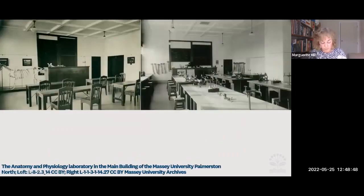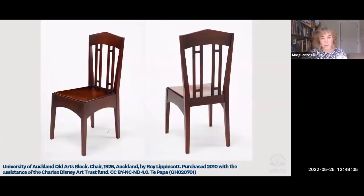Here we have several laboratories at the Massey Agricultural College, showing chairs, stools, and lab tables. He also designed some lovely library furniture and museum cabinets for Massey. And finally, if you ever visit the University of Auckland Special Collections Reading Room, you'll find yourself sitting on a Lippincott chair like these ones, as I did a few weeks ago when I was researching my talk.